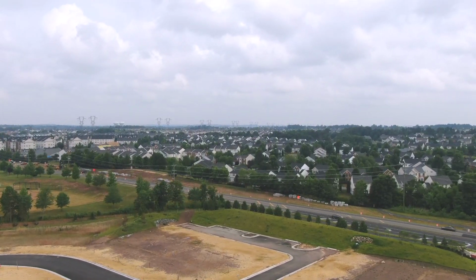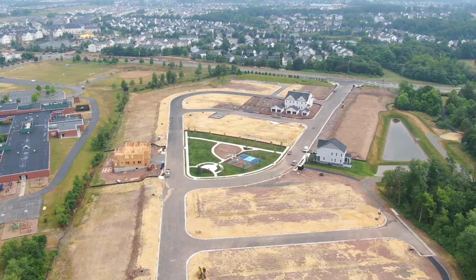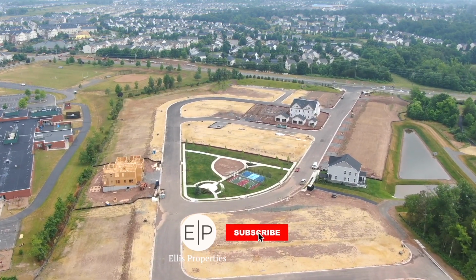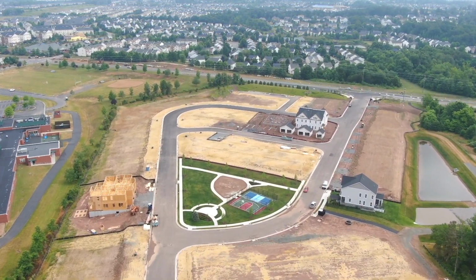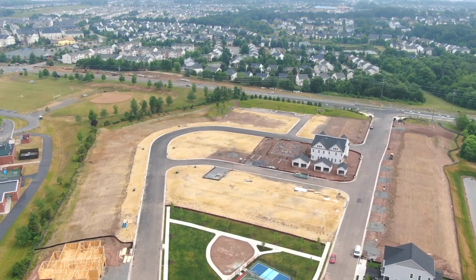But we managed to get on the VIP list for this neighborhood, and as soon as sales are open, we're going to be the first ones to know and can start to get some clients in the door. New construction is really hard to find right now in Loudoun County, and South 620 by Van Meter is going to be your newest option.